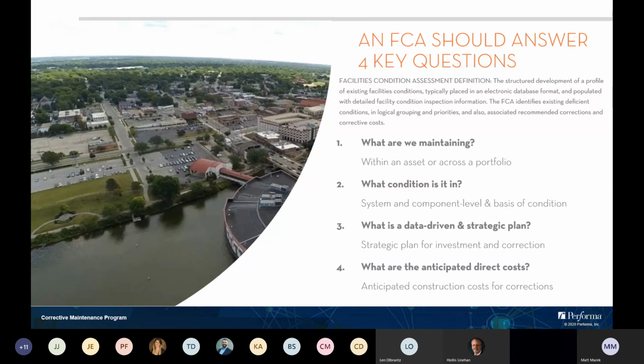So you're really seeking to answer 4 questions with a good facility condition assessment. First of all, what are we maintaining? Knowing what buildings and building components actually need to be maintained and ensuring that information is known. What condition is it in, that's pretty obvious. And what's the data-driven and strategic plan? You're not going to be able to make all of the corrections at once because of the limited funding resources. So what is the plan you have in place to present to the organization that says, we really need to do this in year 1 and this needs to be done in year 5, et cetera. And then what are the anticipated direct costs? So really understanding the true costs behind what this program is going to require.